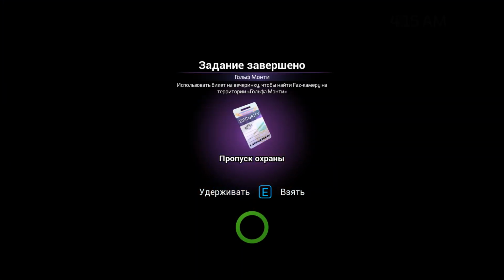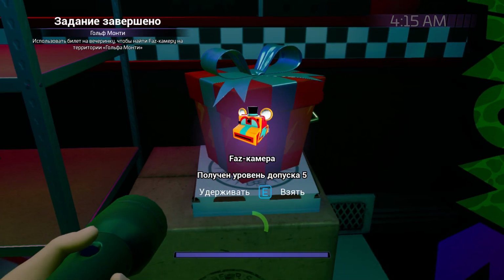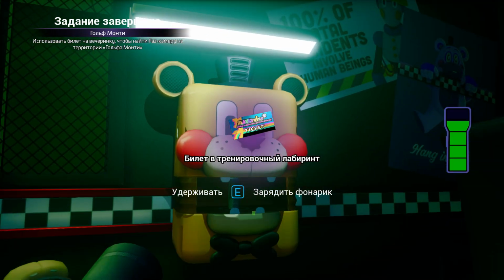What's this? Looks like an old camera. That is a faz cam. If you are in trouble, use the key from the Mazercise ticket. Now you can enter Mazercise.